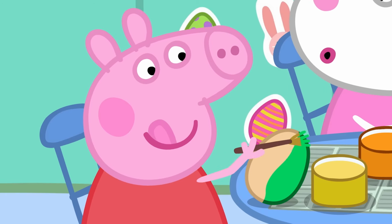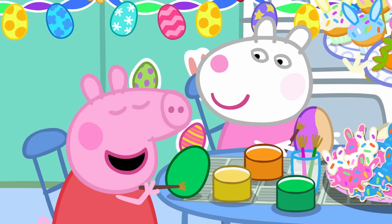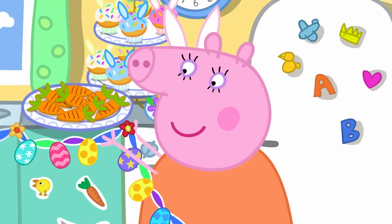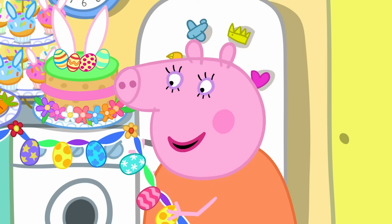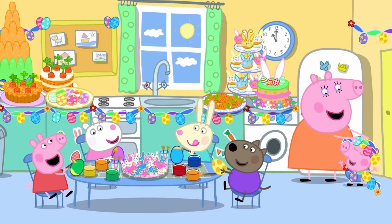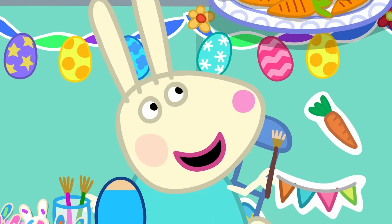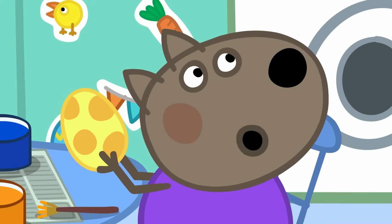It is Easter, so Peppa and her family are having an Easter party. I love painting Easter eggs, but I wish they were chocolate eggs. The Easter Bunny might hide chocolate eggs in the garden later. Then you can find them and fill your baskets. How many eggs is the Easter Bunny bringing? Well, I'm... How big is the Easter Bunny? Does the Easter Bunny like chocolate? Of course. Is the Easter Bunny made of chocolate?